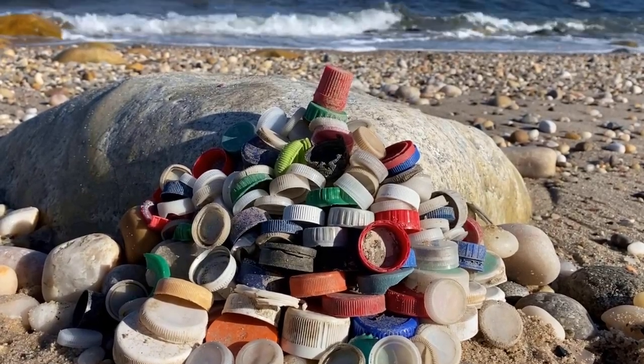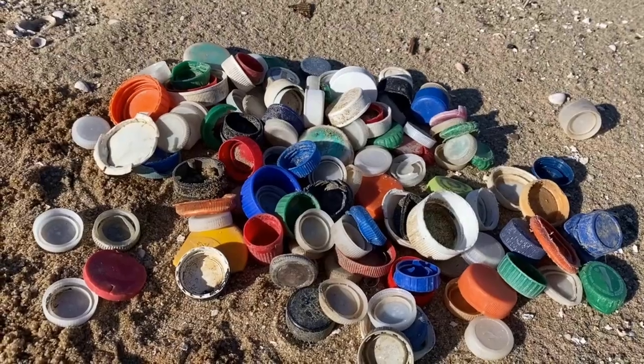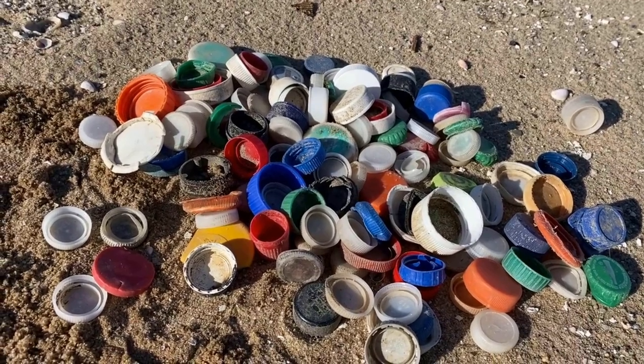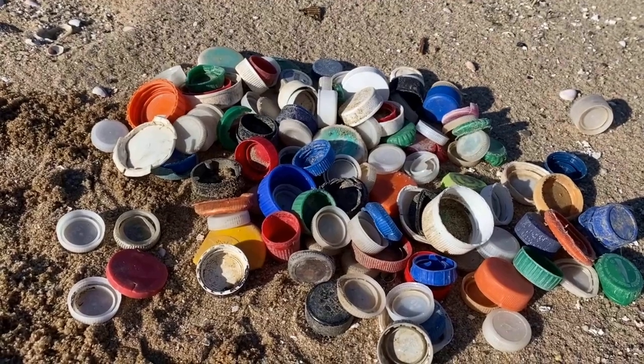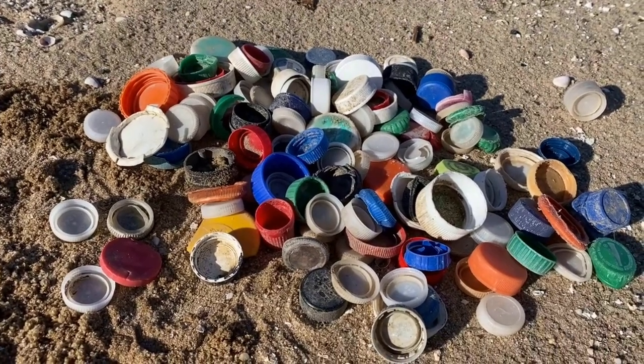As I've said before, a lot of this stuff is not just left here over the summer. It's collecting year round. Again, storm drains, you see it all the time. If you live anywhere near the water or streams, stuff goes into storm drains, goes eventually down into the oceans here. So yeah, it's all connected, and it's all important to think about what you can do as well. And again, this was just an hour.